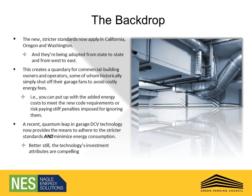So understanding now that the garages must maintain continuous ventilation during building occupied hours, that puts building operators and owners in a bit of a quandary, which is to say you can put up with the added energy costs to meet the new code requirements by running your system continuously without a means of controls, a sensor-based means of control in place, or you can pay the stiff penalties for not doing so.